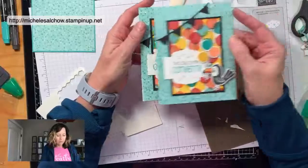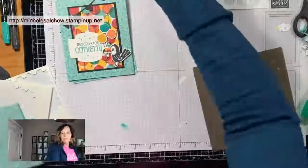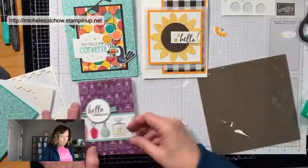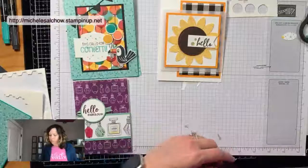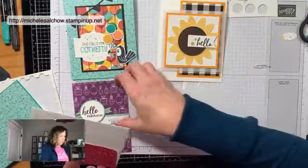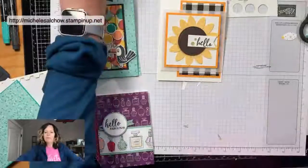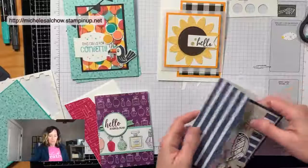So here's number 4. And here's number 3. Here's number 2. Here is the envelope for number 2, and then we could do an envelope for that one. And then number 1.